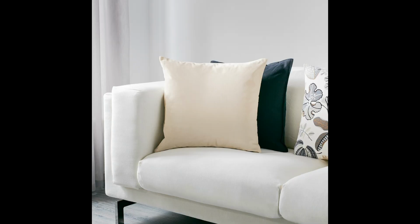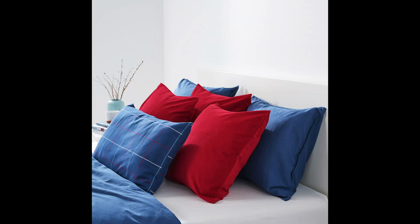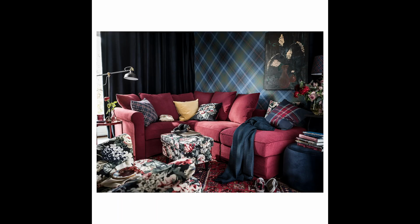$7.99. I still can't believe the price on these, and they come in all different colors. So I buy them for the holidays. I buy them literally for every holiday. I buy them for room makeovers all the time. I really, really like these.